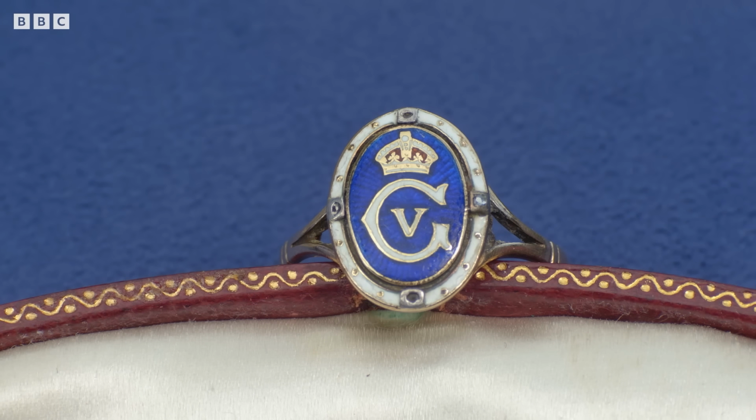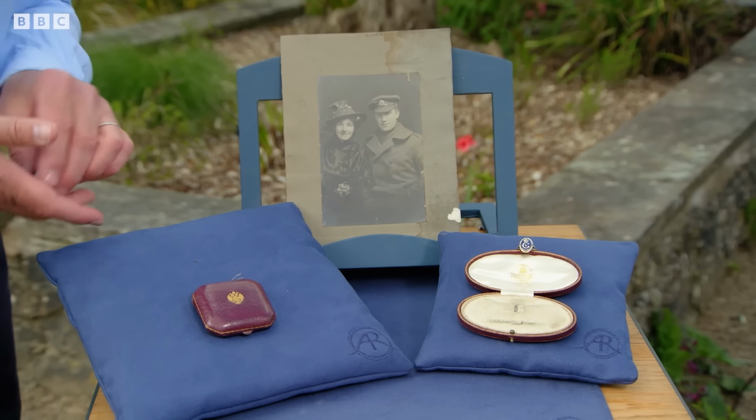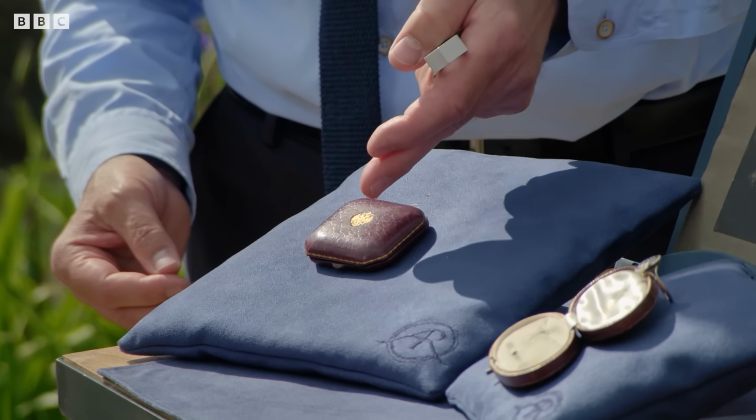If I were to say that I'm sure a collector, knowing the background to it, would pay £800 to £1,200 for it. Now let's move on to this rather, I have to say, worn box with gold tooling round the edge, and in the centre, an interesting little cipher. That little gold cipher tells me that it goes back, dare I say, to the Russian royal family, to the Tsar.